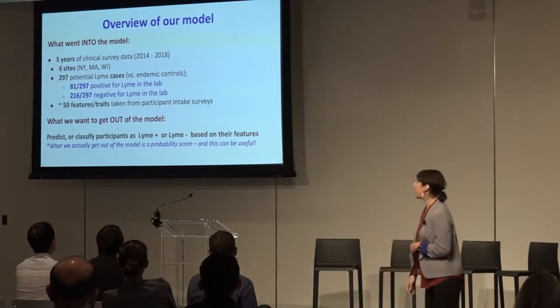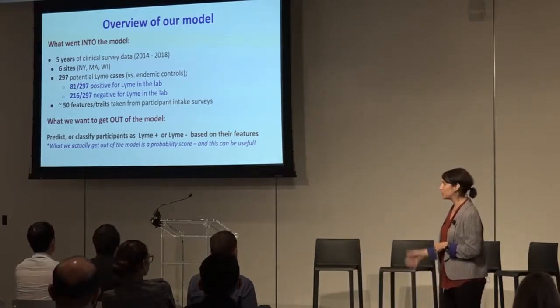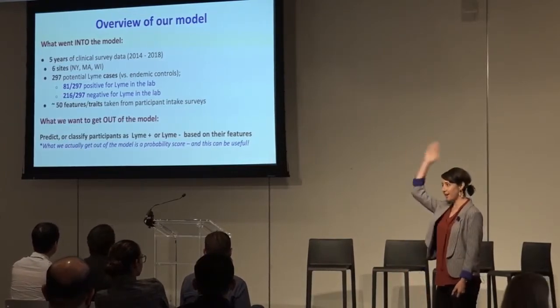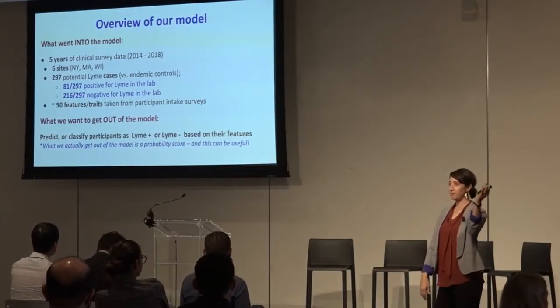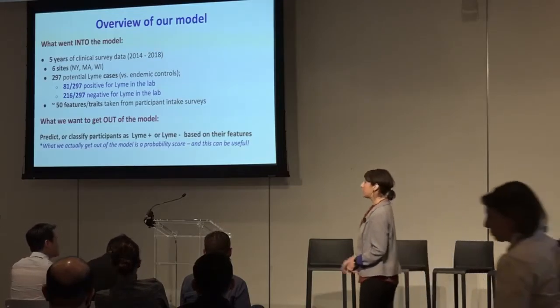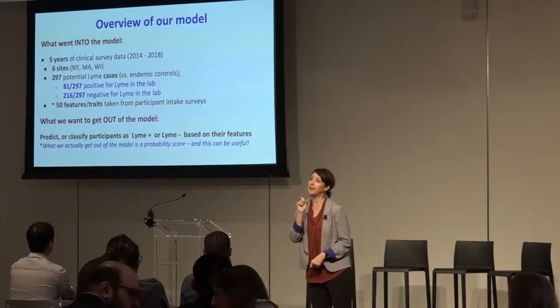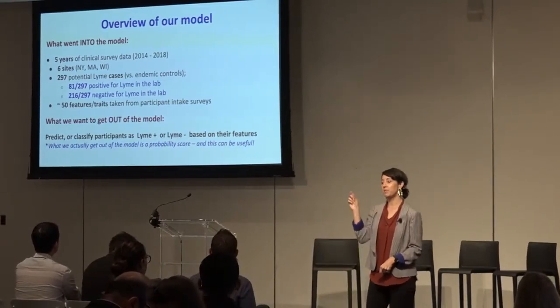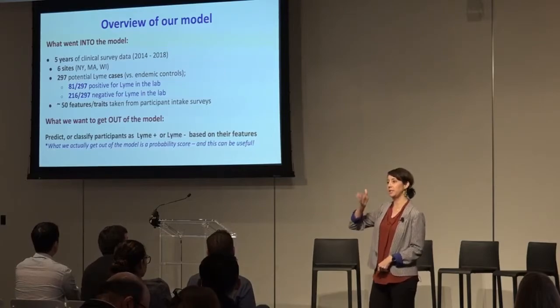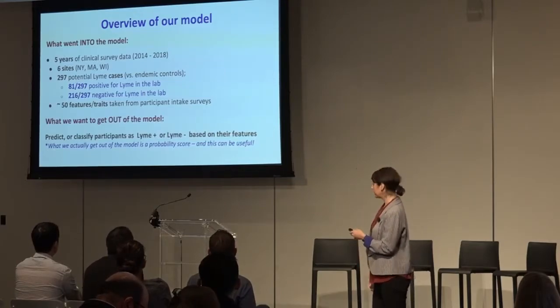And so what we actually get out of a model like a random forest, which is what I'm going to talk about, is very useful because we get a probability score. We can draw that line at 50% and say everybody above that is likely to be Lyme positive and everybody below that is likely to be Lyme negative. But we get a finer granularity. We get an actual probability value. And that means that if we want to be more or less conservative, we can classify individuals at a different threshold.